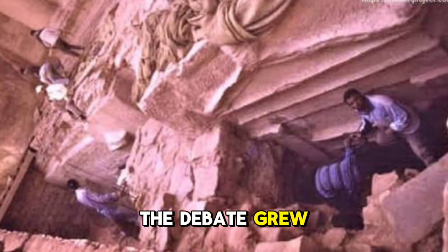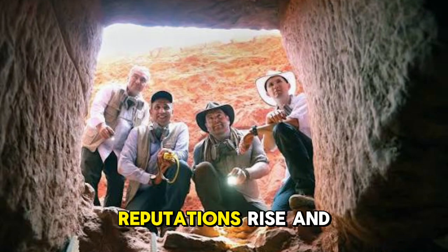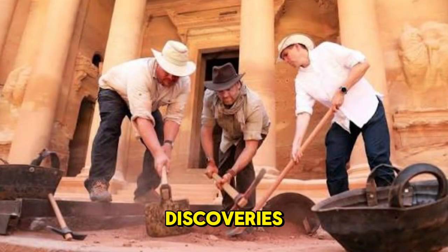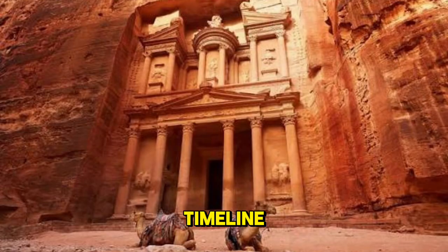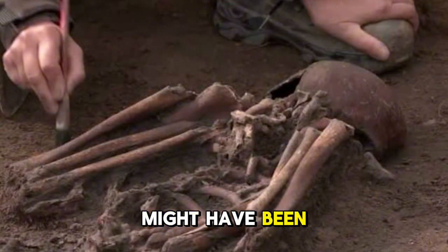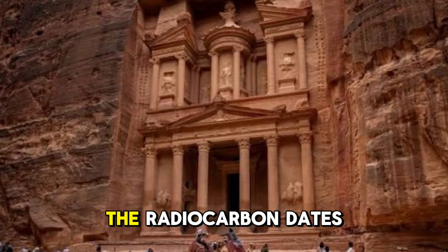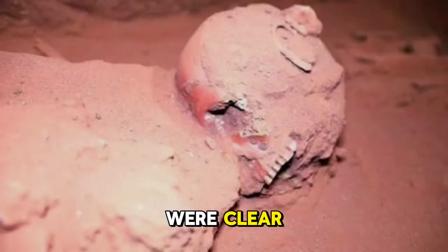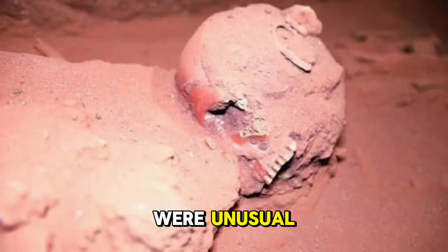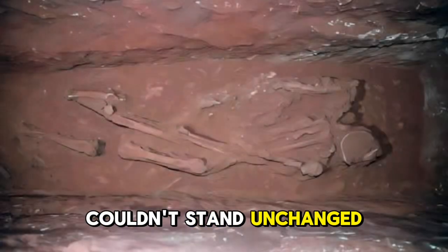The debate grew heated. Academic careers depend on being right. Reputations rise and fall on new discoveries. Therefore, some archaeologists defended the old timeline. They didn't want to admit they might have been wrong for decades, but the evidence kept piling up. The radiocarbon dates were solid. The sediment layers were clear. The DNA markers were unusual. Therefore, the traditional story couldn't stand unchanged.